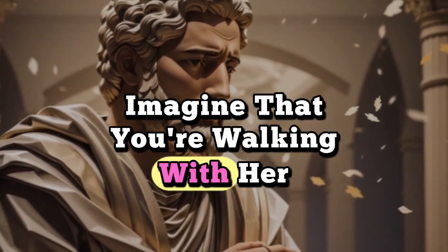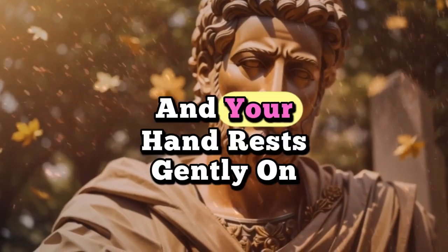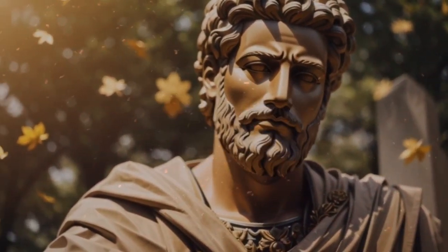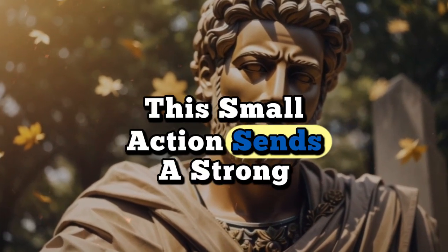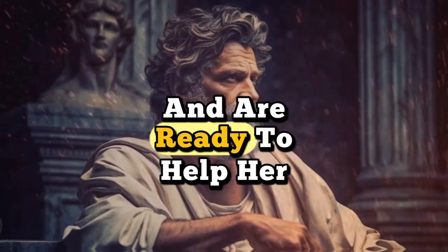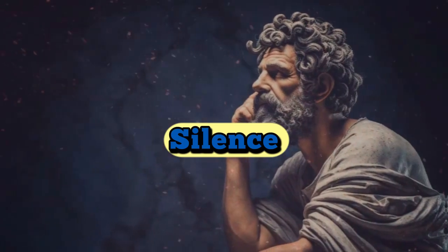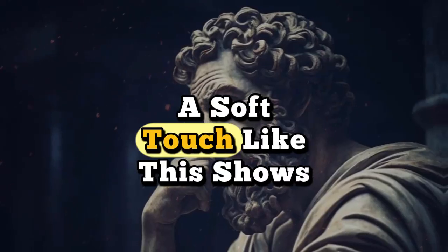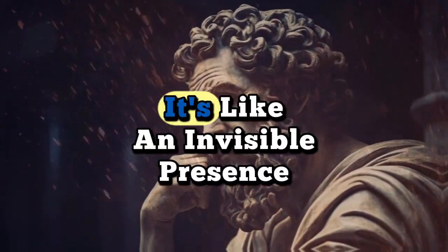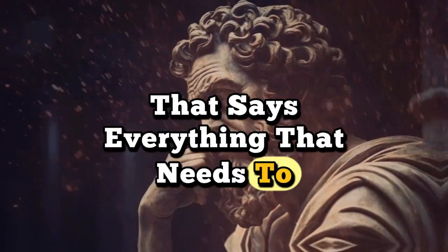Imagine that you're walking with her through a crowded area or up a flight of stairs, and your hand rests gently on the lower part of her back. This small action sends a strong message that you are aware of her needs and are ready to help her by being there for her in silence. A soft touch like this shows care and security without words. It's like an invisible presence that says everything that needs to be said.